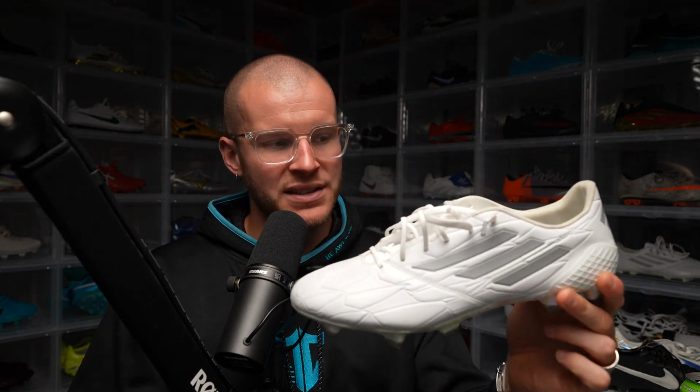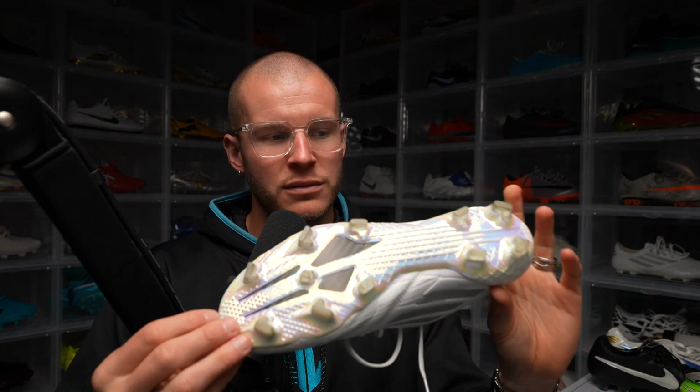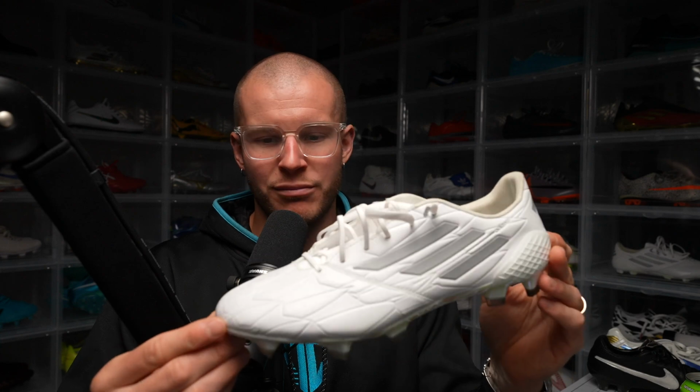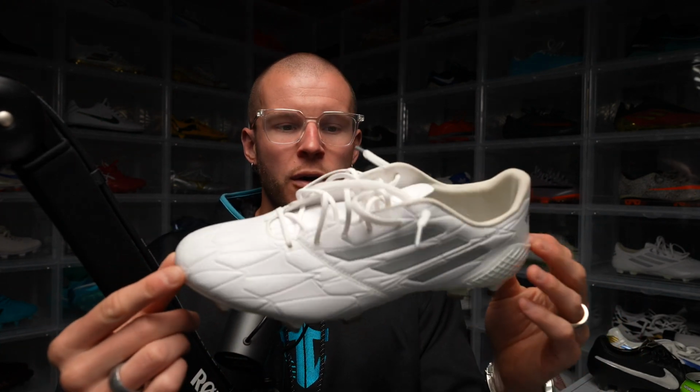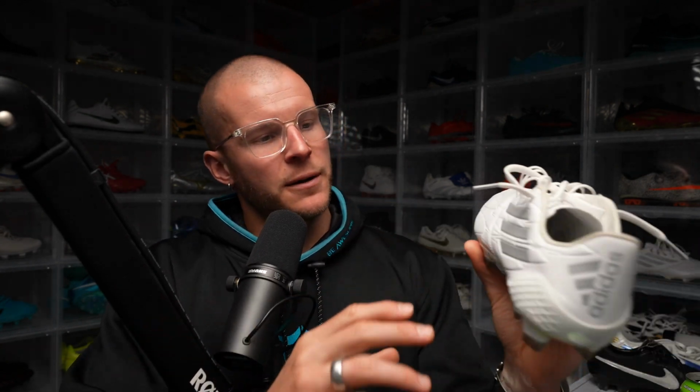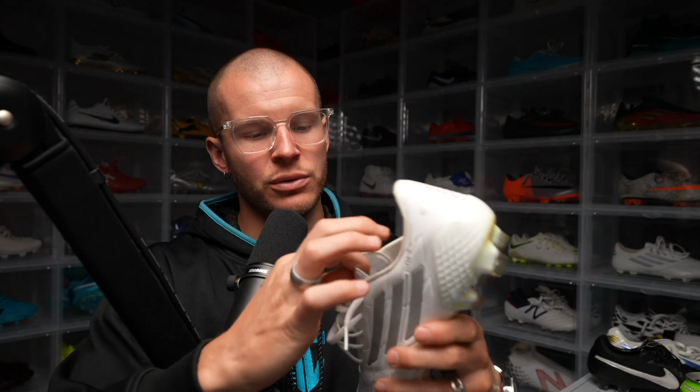with a white and silver chrome plated sole plate boot. Super low profile, super beautiful, all white, silver accents. The texturing looks incredible. This is an absolutely stunning looking pair of football boots in person, and I think this deserves the design. Now, in terms of lace area, for me, this is also sort of going to split opinions.